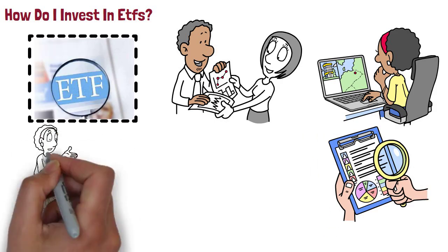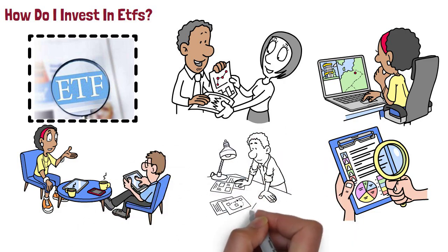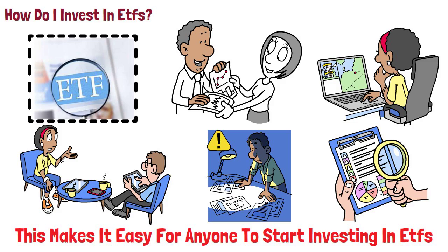If you sign up with a robo-advisor, they will invest in ETFs for you. They use simple strategies to create an investment plan based on your goals and how much risk you're comfortable with. This makes it easy for anyone to start investing in ETFs.